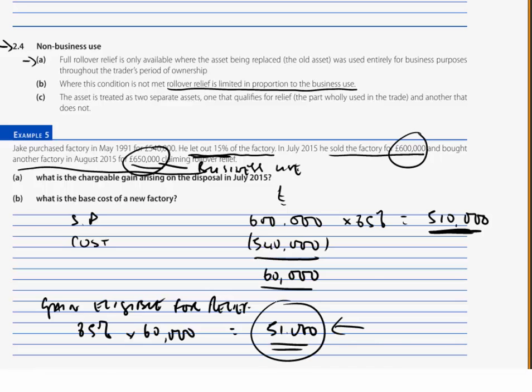What do you do with rollover? What do you do with the 51,000? You deduct it from the base cost of the newly acquired asset there. So the deemed cost, 650 minus 51,000 will be what? £599,000 there would be the deemed cost of the new factory. Okay. Again, have a look through now the answer in the back if you need to back up what we have just said as regards the answer to that problem. And then again come back to us and we'll continue on and attempt then to finish off our studies of rollover relief.